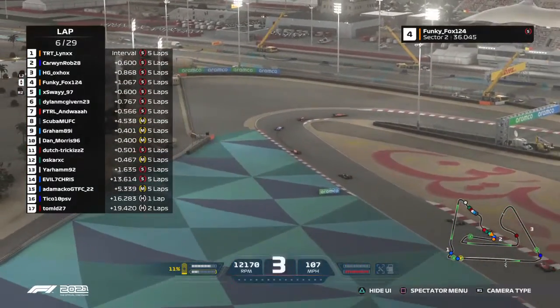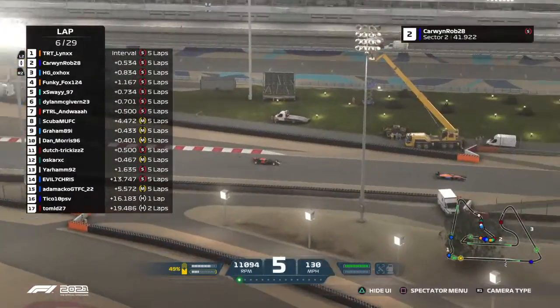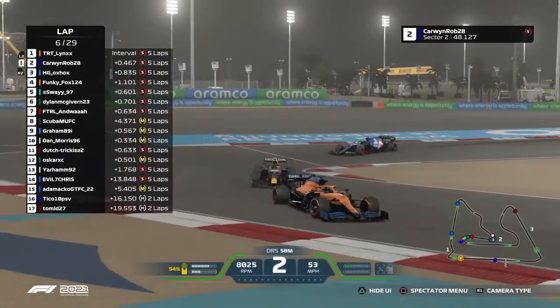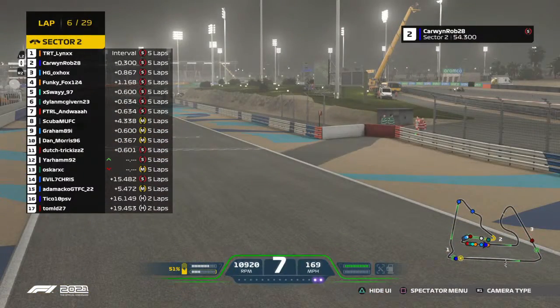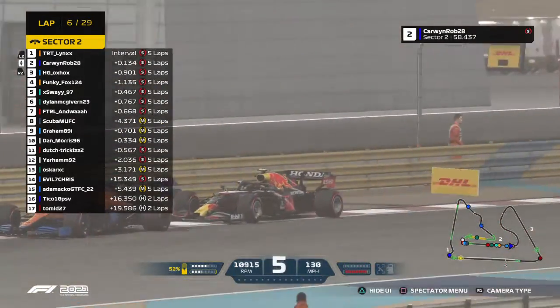He's just on the cusp of DRS, Fox. Carwin Rob is that man on the move, up to P2, and he's now close to within half a second of the race leader. Yeah, and he's reporting a glitch as well. Yellow flag in sector 2, it's Oscar. Oscar's gone around. He's on the way again though, so probably just a half spin.